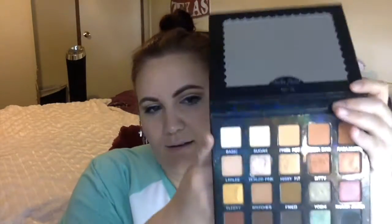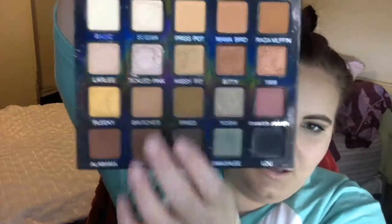The shade Basic is just a very basic matte cream eyeshadow. It is super pigmented. I use it to set my primer down on my lid. This shade right here in Fried is a really unique brown shade. It's this one right here. It's like a mustardy brown color, which I love, honestly.